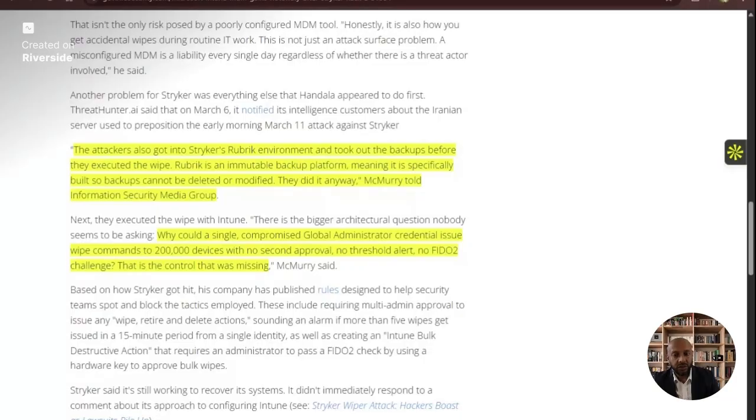So the human cost was immediate. One of the employees also mentioned that anyone with Microsoft Outlook on their personal phones had their devices wiped. Their personal phones were factory reset mid-morning, with no warning. And in Ireland, Stryker's largest hub outside the US, I think 5,500 employees were sent home. Staff were communicating by WhatsApp because nothing else worked.